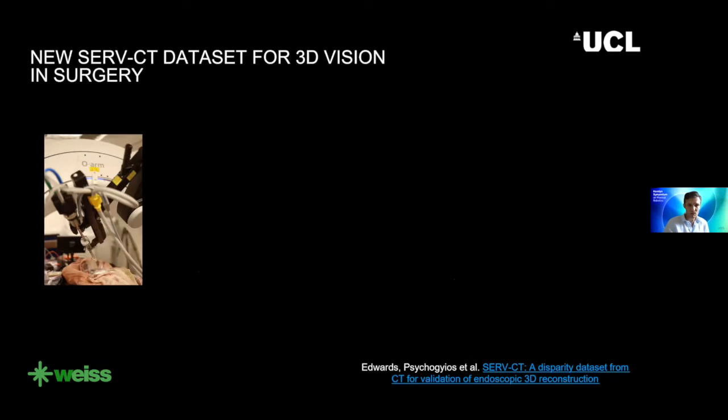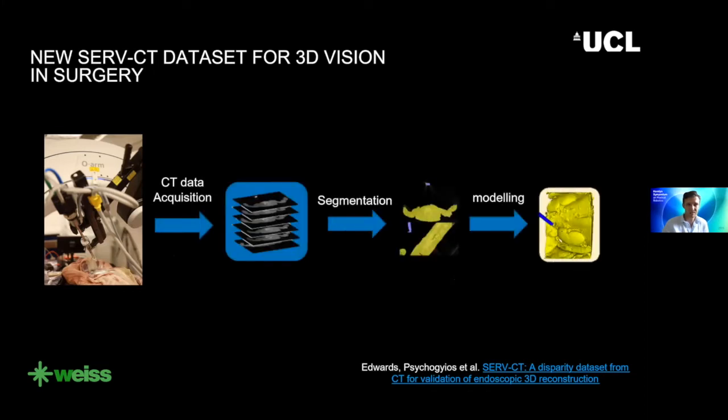So I think there's quite a lot more work to do in terms of developing new, really nicely aligned datasets. So I'll just show one of the datasets that we've released recently, and it takes a very different approach to the SCARE dataset. The SCARE dataset generates ground truth using a spectral approach, structured light. In this case, we're taking a more classical approach where we're using tomographic scanning in order to get CT data.